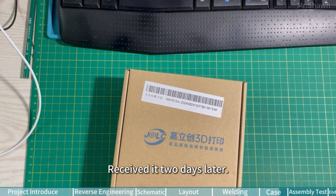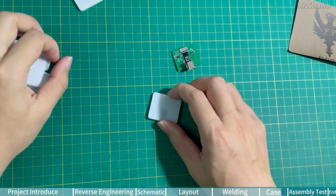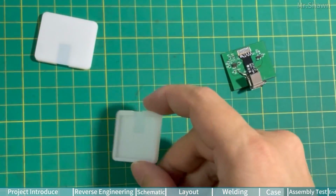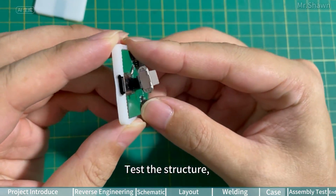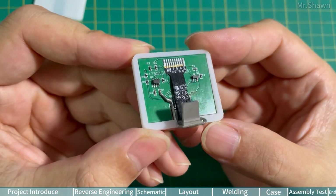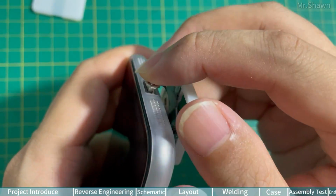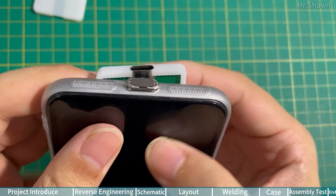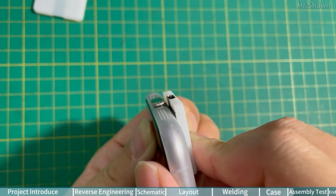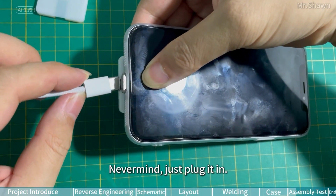Order placed. Received it 2 days later. Check the appearance, it looks alright. Test it on the structure. It fits well. Let's try it on the phone. Well, why does it still look so ugly? Never mind, just plug it in.